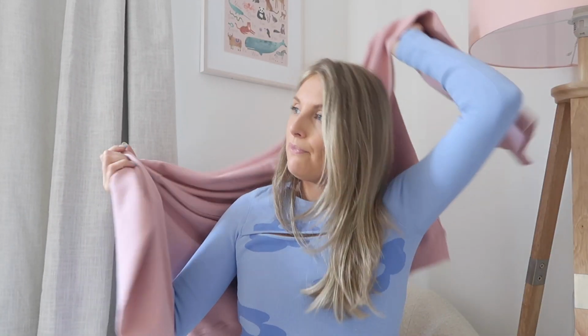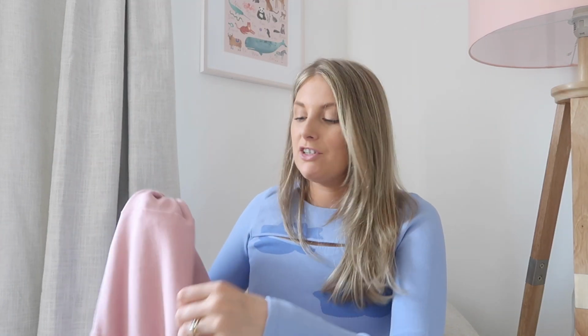But yeah, I love this, and I just feel like it's so nice for summer. It's gonna look cute in outfits, and then also adding a bit of colour, and just like over summer dresses and stuff. I just love a sweatshirt.